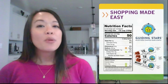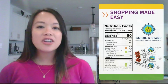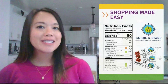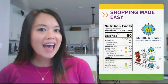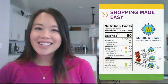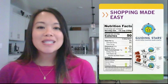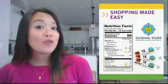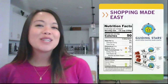Products and recipes receive 1, 2, or 3 stars based on credits for things that we want, like fiber, vitamins, and minerals, and debits them for things that we don't want, things like saturated fats, sodium, and added sugars. The more stars, the healthier the item. The program is also available as an app that you can use to scan products if you don't see a tag. You can find Guiding Stars rated products in every category of the grocery store to find the most nutrient dense options.